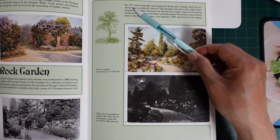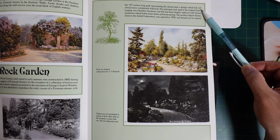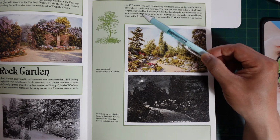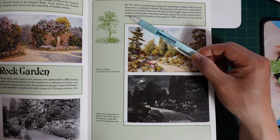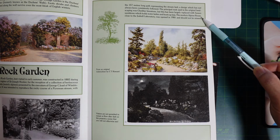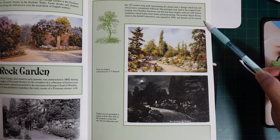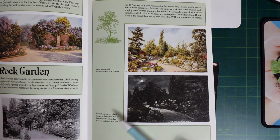The 157 meter long path represents the stream bed, a design which has not always been consistently followed. The principal rock used in original landscaping was Cheddar limestone, but this has been largely replaced with success by sandstone, which holds water better and heats up less. The modern Alpine house, close to the Jodrell Laboratory, was opened in 1981 and should not be missed. 21. The Rock Garden, Kew Garden.